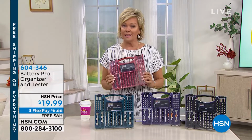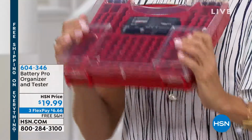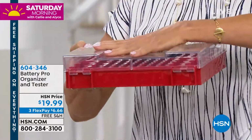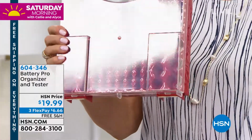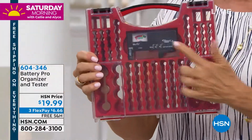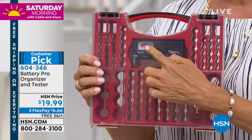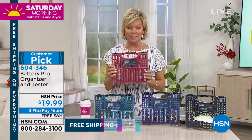Honestly, it sounds silly, but this is one of the best purchases I've made at HSN. If you walked into my laundry room right now, you'd see two of this color stacked on top of each other, filled with every kind of battery that you need. So again, you know exactly what's there. That little piece right here tests the batteries, and it'll tell you if they're dead, a little bit of life left, or fine. Put it back in your organizer.